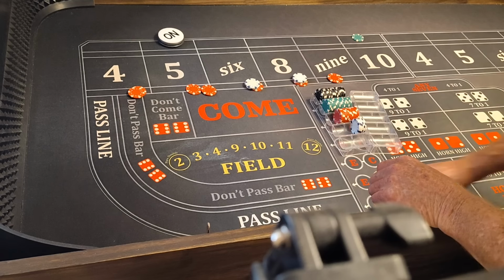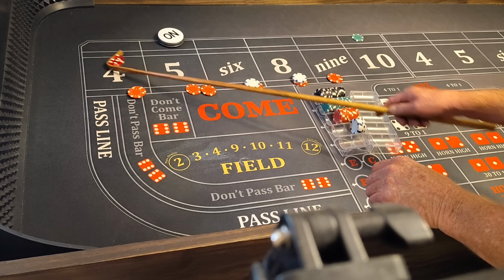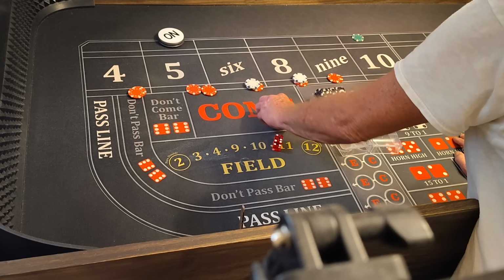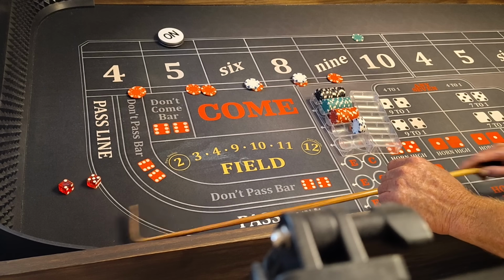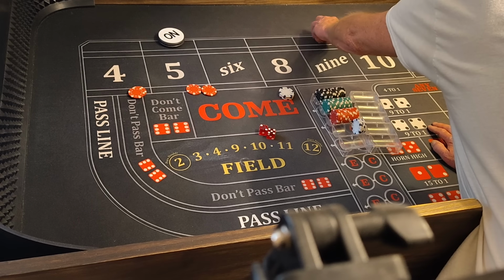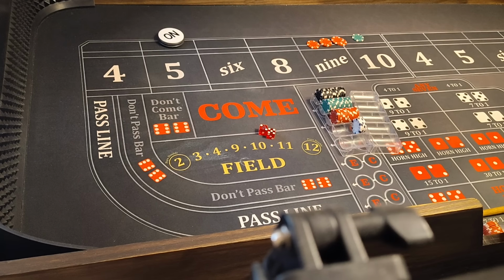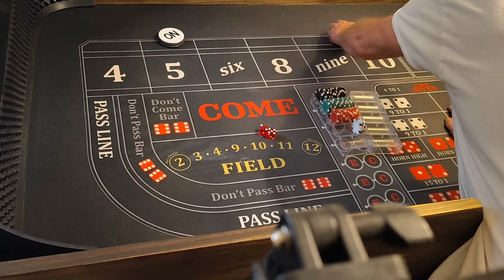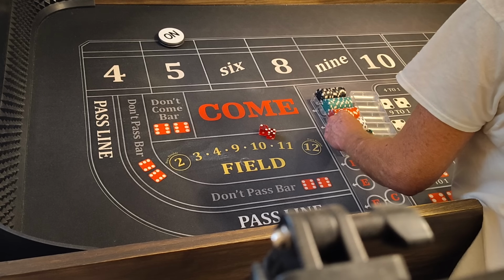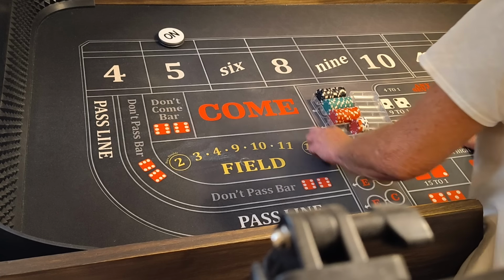2, 1, 3, shaka, saucy. 6, 5, yo, 11, yo. 4, 2, 6. That'll pay 15 for 1. Put it in the rack. And 5, 2, 7. Seven out. We still want a little extra money. No big deal. Went 25 on the 10. And we're up 140, 145. Coming out.